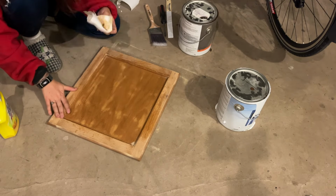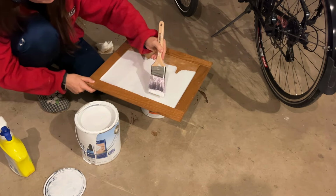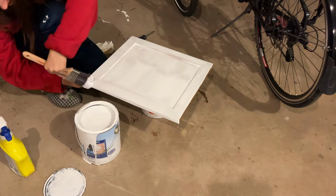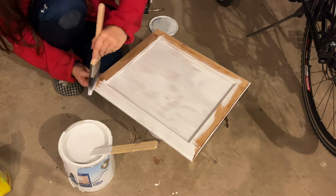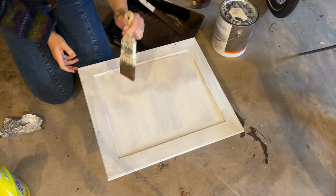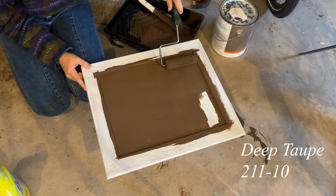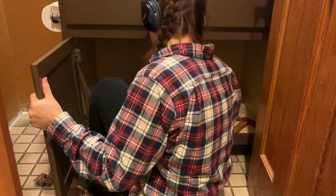Along with the tiles and toilet, I also kept the cabinet in here. I had to sand and prime the entire thing. This took a while because the cabinet actually had a good amount of texture. Looking back now, I wish I had filled all of that, but you live and you learn. I chose a dark espresso color from Benjamin Moore to really help ground the space.